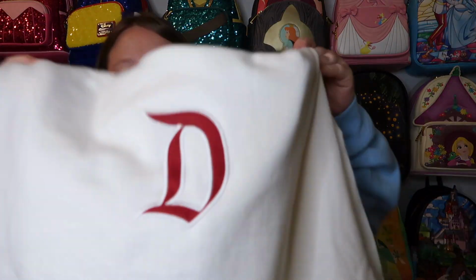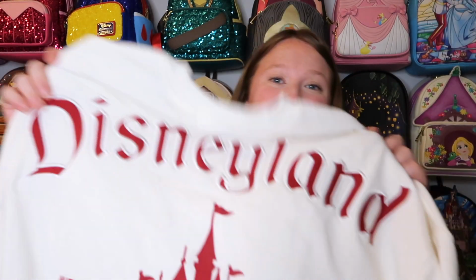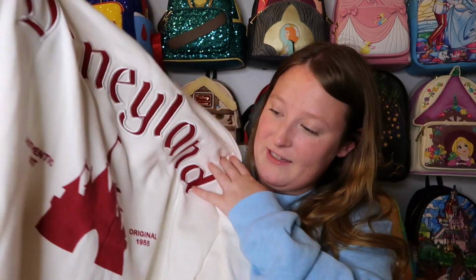They have a reddish pinkish one, which at first I really wanted, but this one, I really love the sweater. It's just very clean looking. I can't wait to wear it during the holidays, like Christmas time. It's this beautiful Disney sweater. You have the Disneyland D on the front, and on the back it says Disneyland with the castle. I think it's going to be so cute for the holidays, and I can't wait to wear this with my Christmas bags.